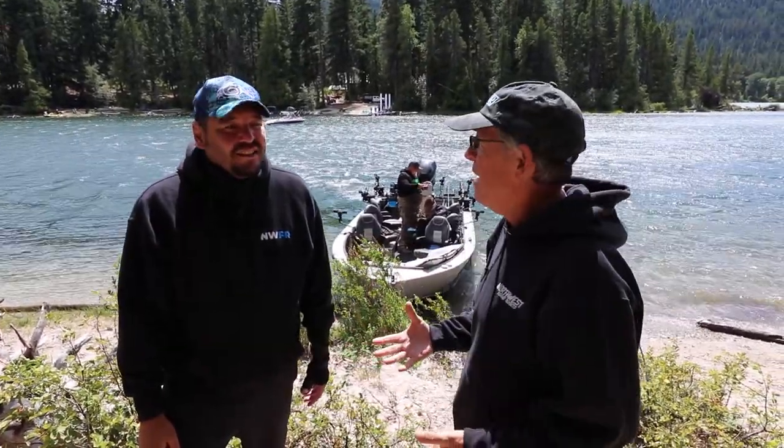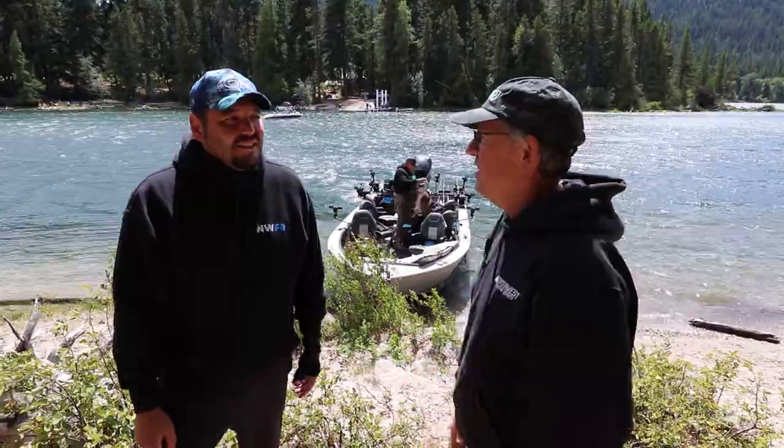Rob, this really is a good example of why it's important if you've got a small craft to be really careful on this lake. Yeah, that wind came up suddenly, the conditions got tough, and Shane made the call for safety, being an experienced captain, to get us back here to the launch. Even though he's got a big boat and we felt quite safe in it, it's not worth taking a chance for a few extra fish.